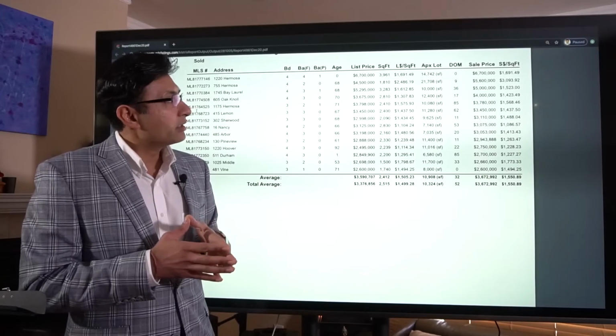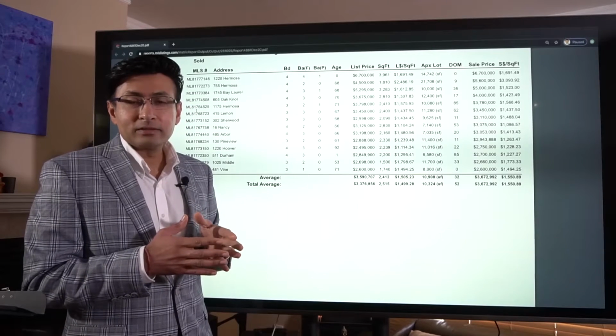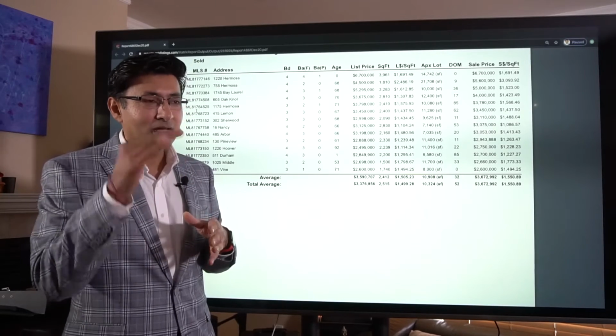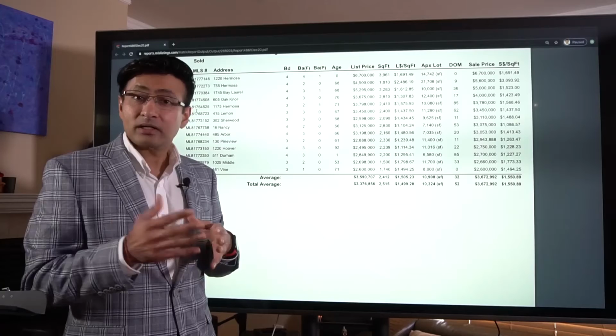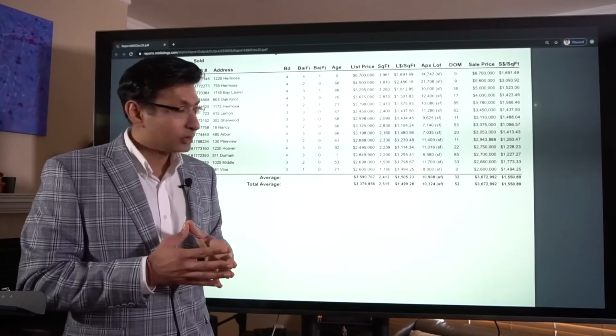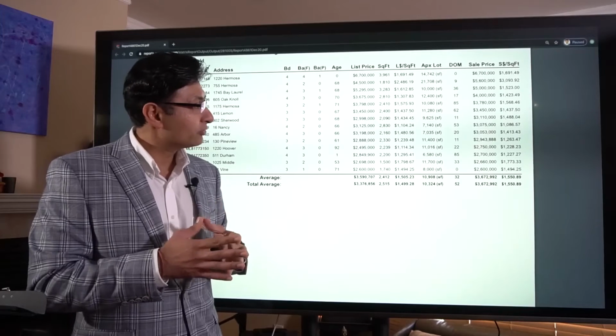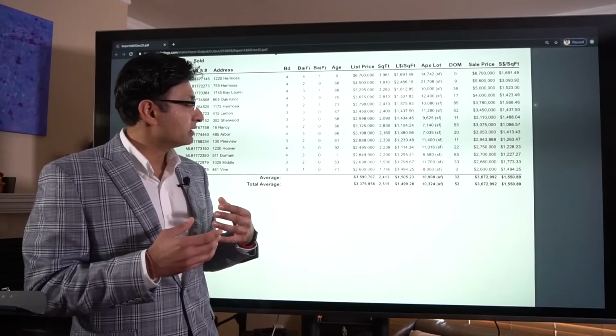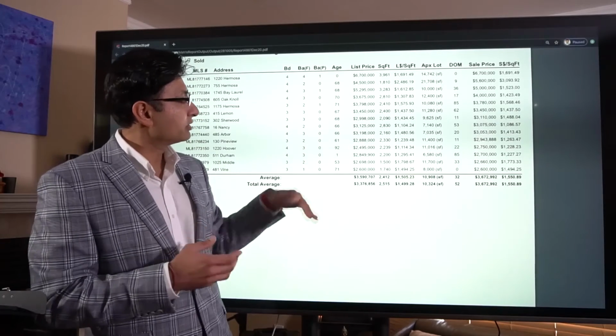So it is not necessary that all properties are being sold at list price or under list price. There are some properties that are actually going above list price still. So very active market currently. There's a lot of properties in different price ranges that are being sold.